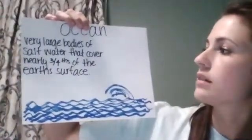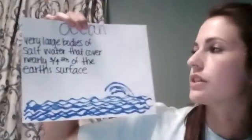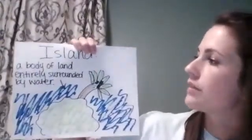Okay, once you've done that, you're going to add your last little flap, which is the ocean and island. So again, I know this one's smaller, but just try to glue just the top part. And on that flap, when you lift it up, you're going to write the definition for an ocean, which is a very large body of salt water that covers 3/4 of the Earth's surface. And then you're also going to want to write your island definition, body of land entirely surrounded by water. So again, this is what your final product will look like. And you're going to write those two definitions here on this last little flap.